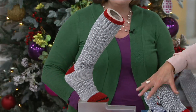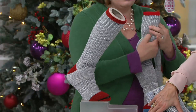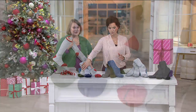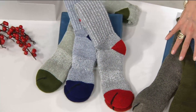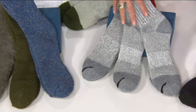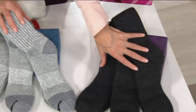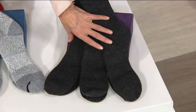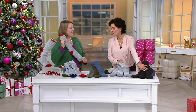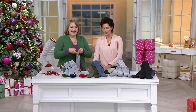Right, exactly. So this is your multi-pack. So the red and the blue and the olive, or the green. There it is. There's your multi-pack. This is your solid. So you're getting blue and like an olive and a brown. Here's the gray set, this is very popular, and then here is your black, and also very popular. These are the ones that I got for my husband last year for Christmas, and he just loves these. Customer top rated, over 900,000 sets on QVC.